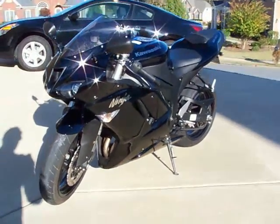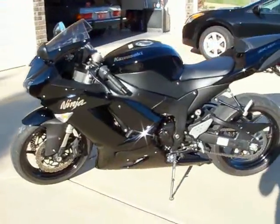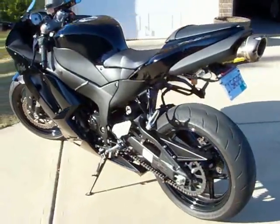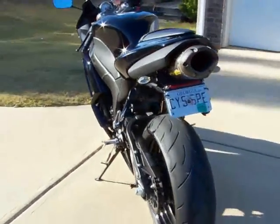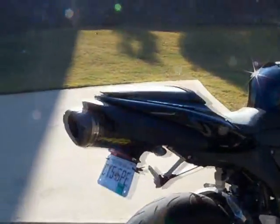Wow, take a look at this. 2007 Kawasaki Ninja ZX-6R. This bike has only 2,000 miles on it. It's also got the desirable Two Brothers Racing slip-on. You'll see here, it's carbon fiber.